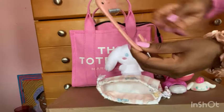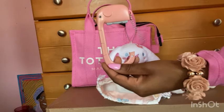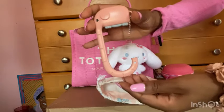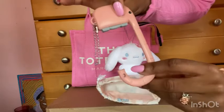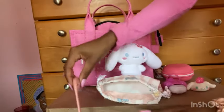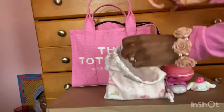I got this bag holder, for when you go out and you need to hang your bag somewhere. I got this from Temu. It's a pink elephant shaped one. I got the same one in blue for my sister and she loves it. So I can't wait to use this. See? You hang it like that and hopefully it works well.